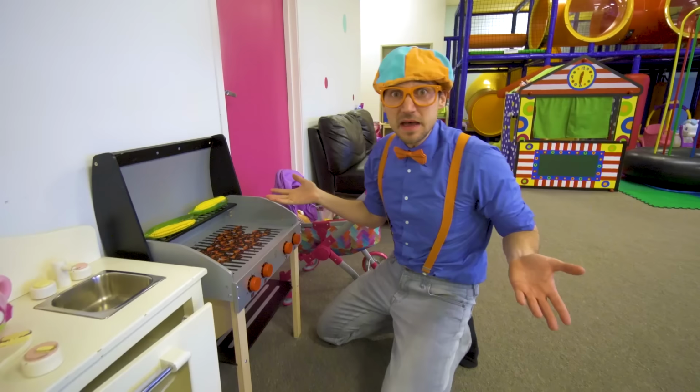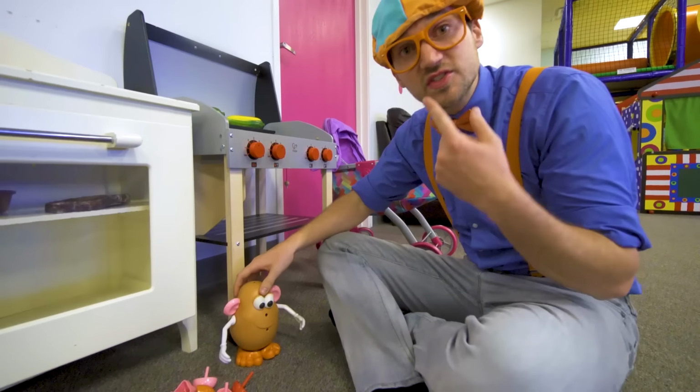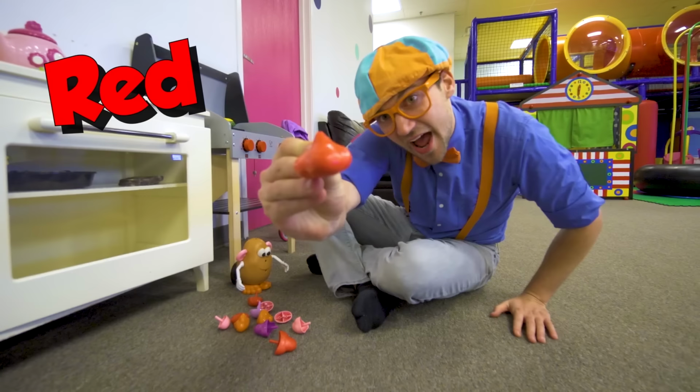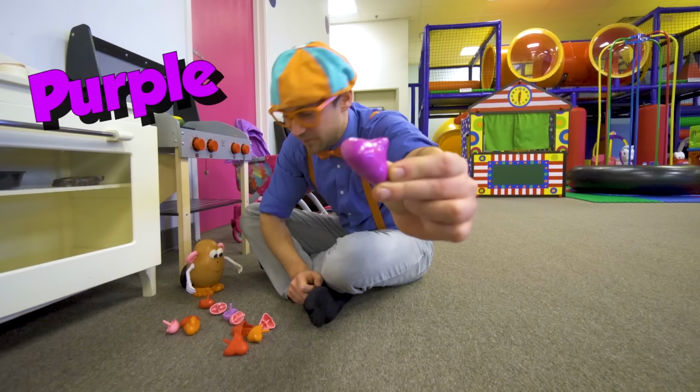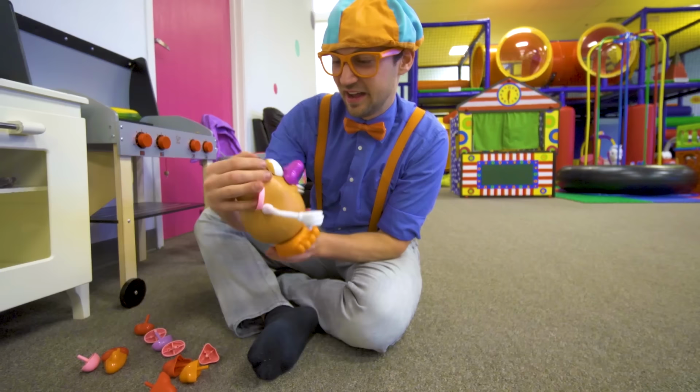It smells so good. Ooh, wait a second. Look down here. Yeah, speaking of smell, how you smell things is with your nose. It looks like there's a lot of noses down here, like this big red one, or this orange one, or this purple one. Okay, let's pick the purple nose. Oh, I think it's upside down. There we go.